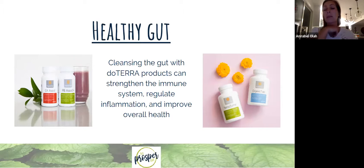The digestive tab is like a Tums, except it doesn't have the junk in it, so you can relate it to that. So that's about the healthy gut. And there's so many products and information we have for you regarding that if you want some more.